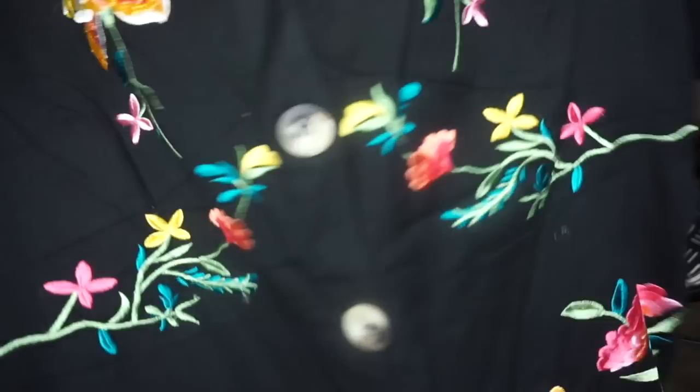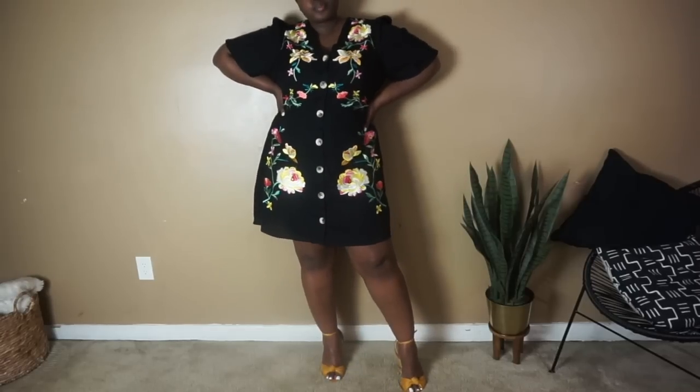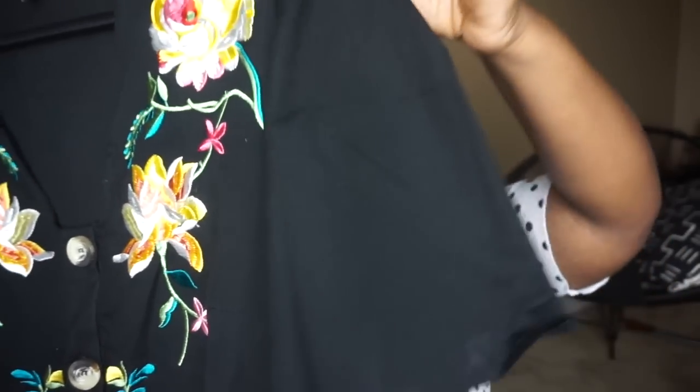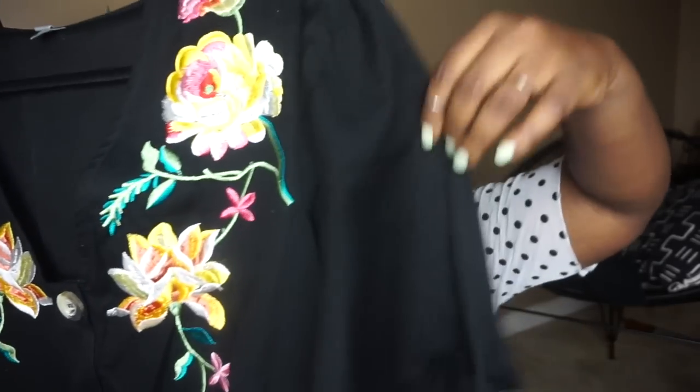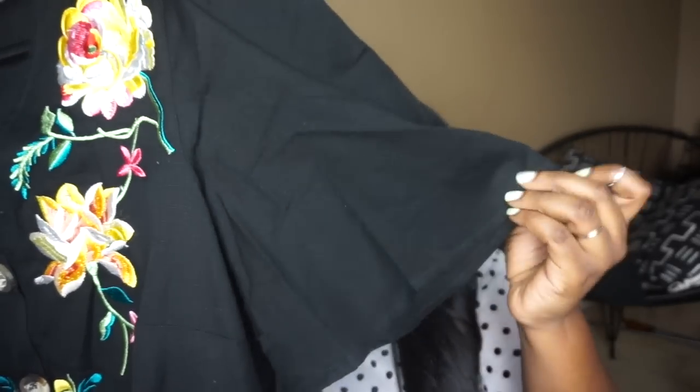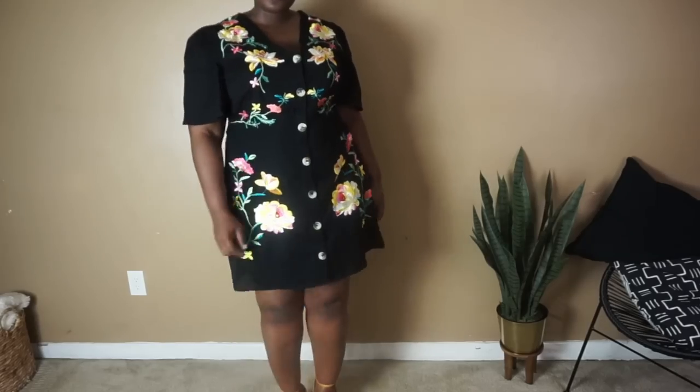So the next item is going to be this gorgeous dress. It's basically the same style as the cream colored dress, the same sort of fit, kind of A-line-ish. It has a deep V just like the cream colored dress. It features a little bit of tufting up here at the sleeve, so it kind of has that puff style, but it does not have an elastic bottom like the other dress, so it's kind of loose.